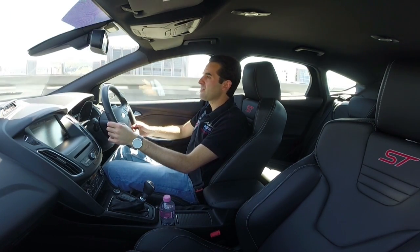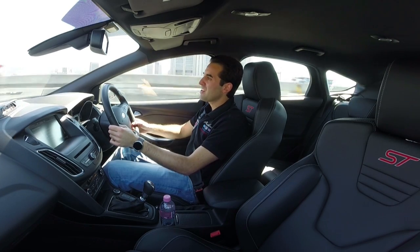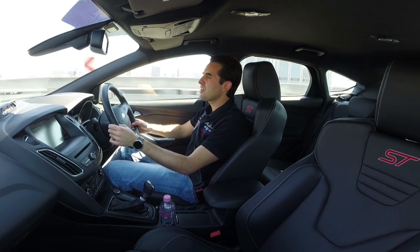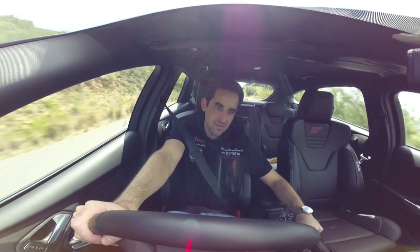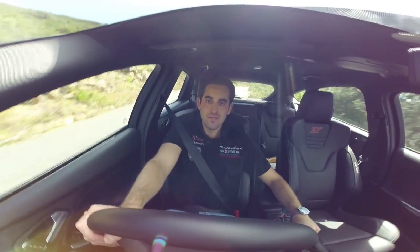See, when you look at cars, they kind of have a diminishing value. If you go for a very, very high-end car, the higher end you go, the more money you spend, the less bang you get for your buck. And that's where a car like this steps in and takes charge.